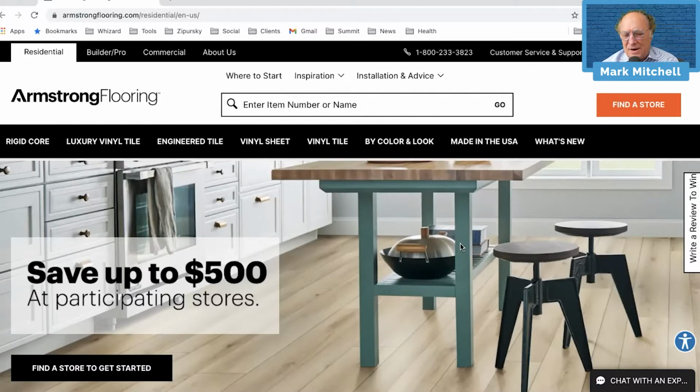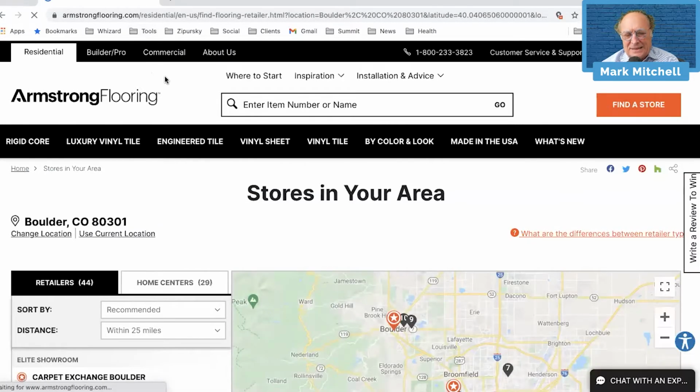One, I'm going to start out by saying here, a place that I think is one of the best places to have this is in the upper right-hand corner in a big red box, or whatever color works for you, but it stands out and says find a store. You want to make this really easy when that person's at that point. So find a store, and then Armstrong takes us to stores in your area. I checked this out yesterday, so it already had my address or location in here.